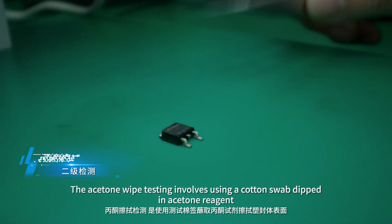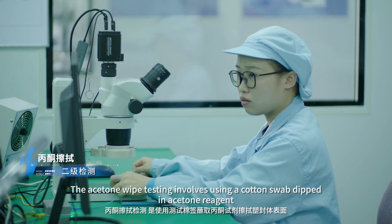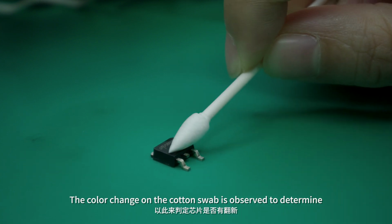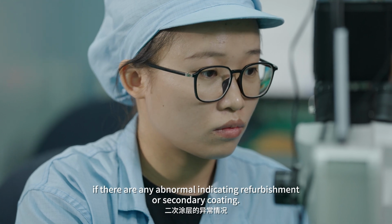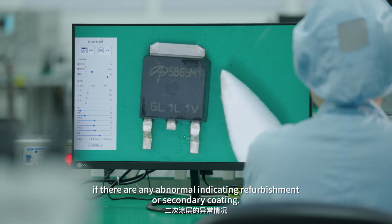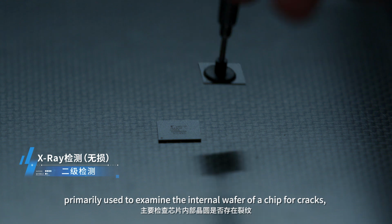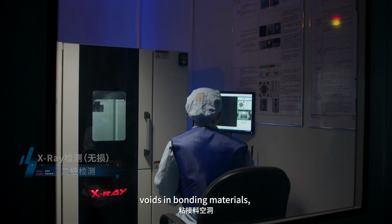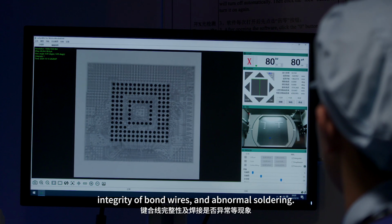The acetone wipe testing involves using a cotton swab dipped in acetone reagent to wipe the surface of the plastic encapsulation. The color change on the cotton swab is observed to determine if there is any abnormality indicating refurbishment or secondary coating. This is X-ray inspection, primarily used to examine the internal wafer of a chip for cracks, voids in bonding materials, integrity of bond wires, and abnormal soldering.